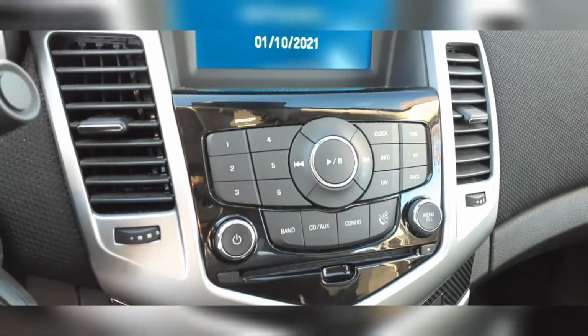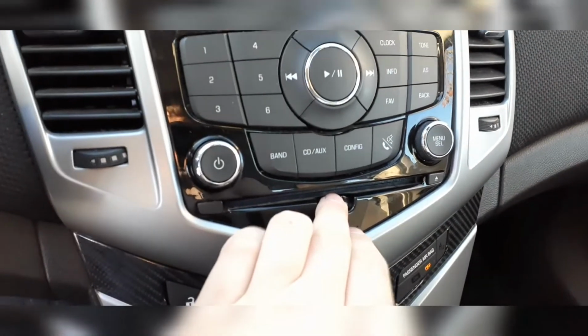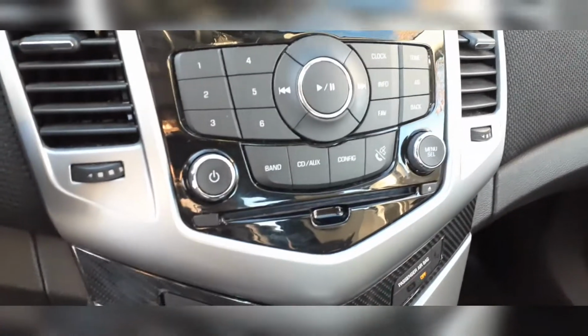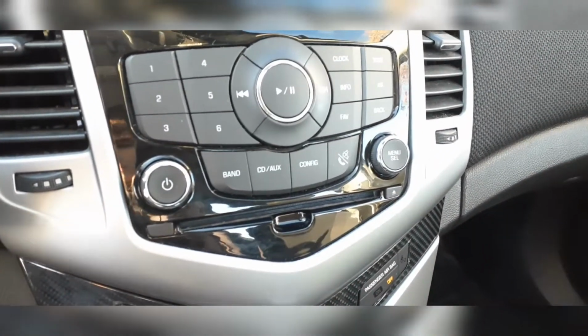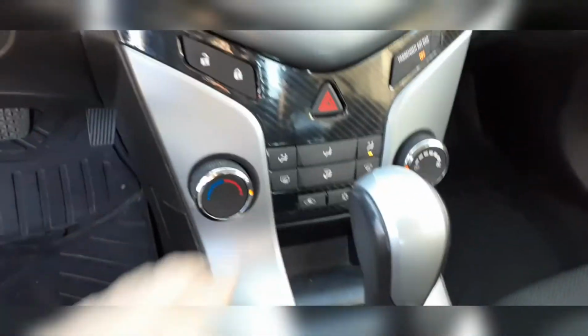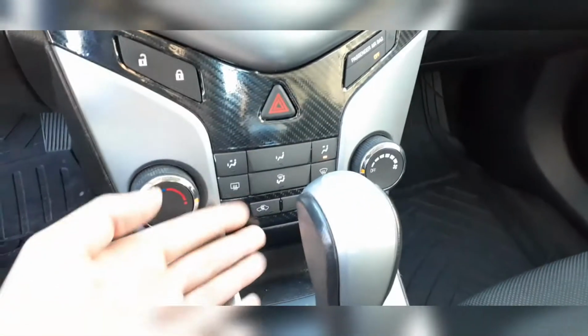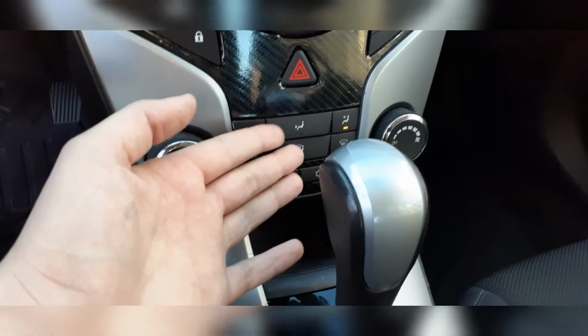So then you have your control panel here, disc drive here, which is very nice. A lot of cars do not have these anymore just because everything's Bluetooth and whatnot. Your carbon fiber down here on this part, where you also have your lock, unlock, your passenger airbag, and of course the controls for your AC.